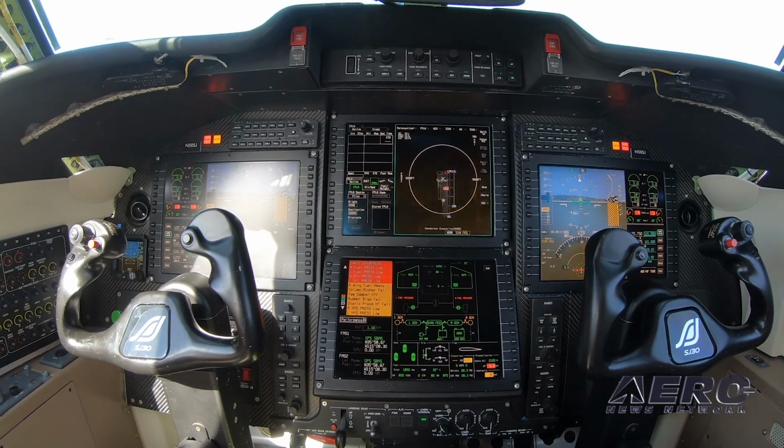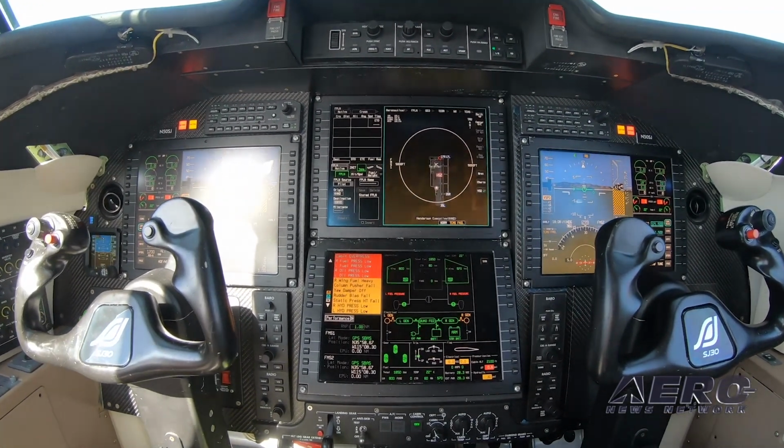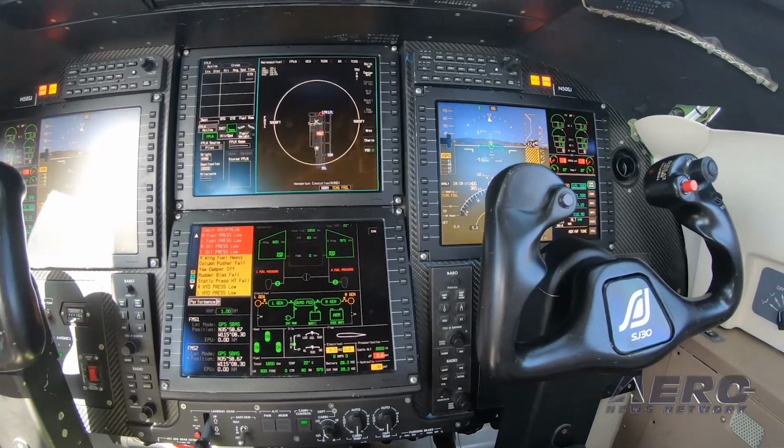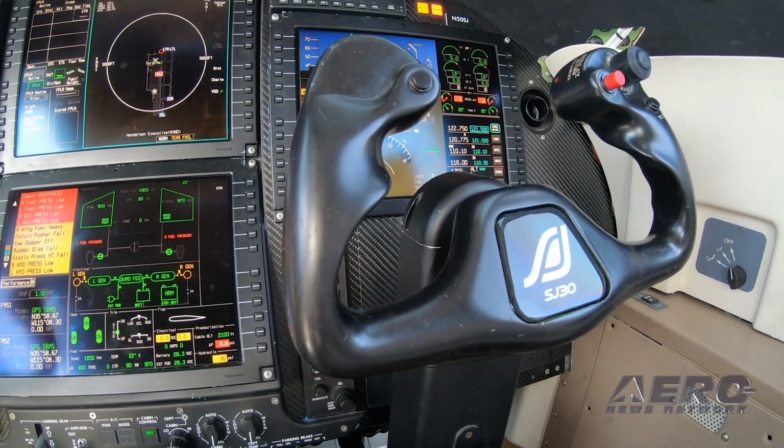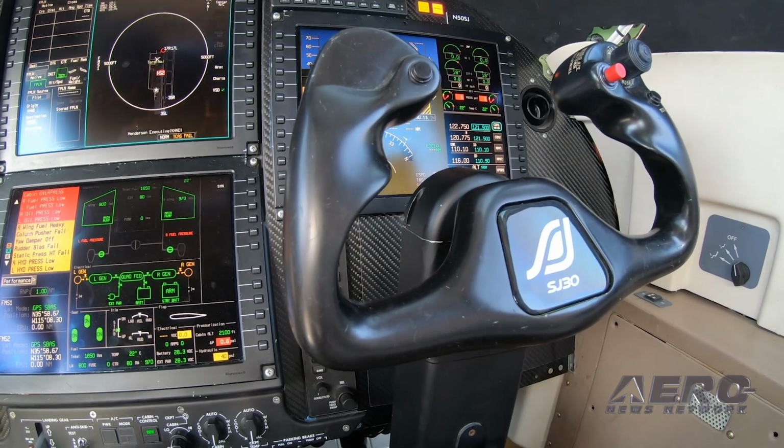It's a four screen, gives all the bells and whistles, brings the airplane up into a state-of-the-art system as opposed to the older system that was certified under the SJ30-2. What kind of certification program is involved at this point to upgrade this airplane? Most of it right now will be autopilot testing.